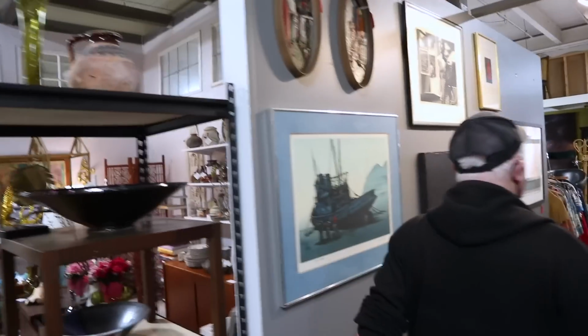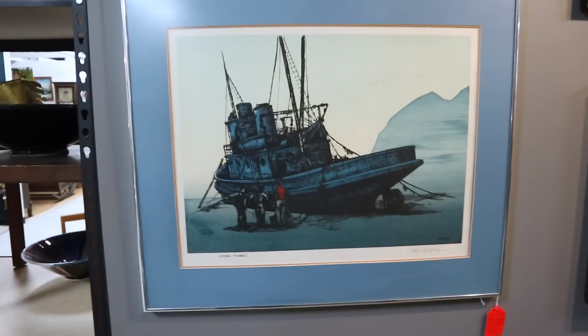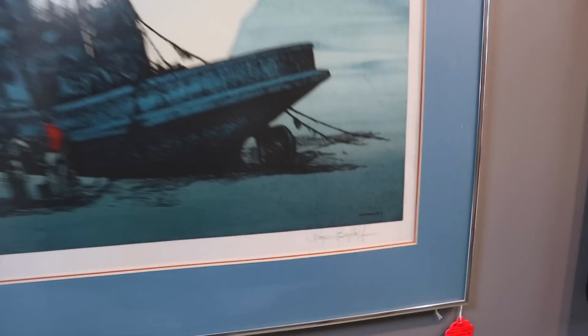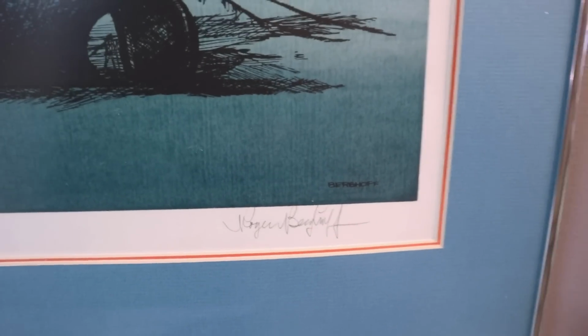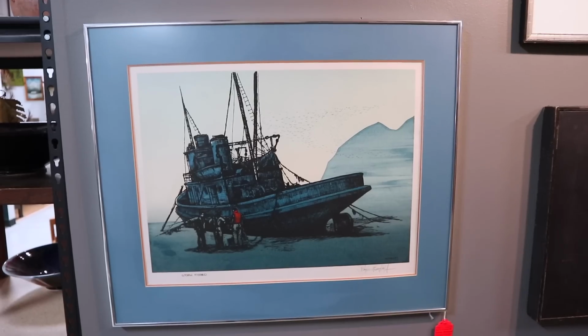Oh, it's funny, Bill, I didn't even come this way. I missed this Berghoff. This was another contemporary of Elton Bennett, who is the progenitor of this style. But Roger Berghoff was known for it as well. This one's priced at $120. If it was a Bennett that size, it'd be 3 times the price easily.